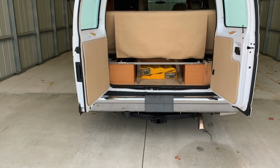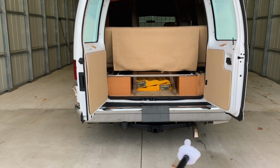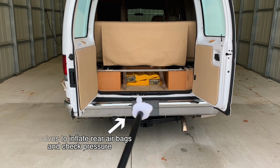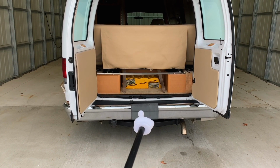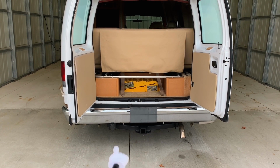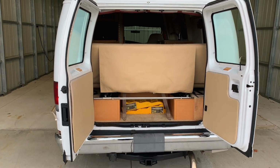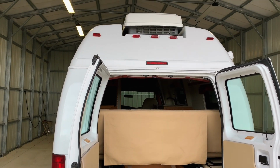Coming around to the rear, we've got the exhaust for the engine, tow package. There's a full-size spare underneath there. We do have some storage inside of the rear door. This bumper cover here has got a crack in it that could be replaced. We've got your awning center rafter and crank right there. The AC overhead.